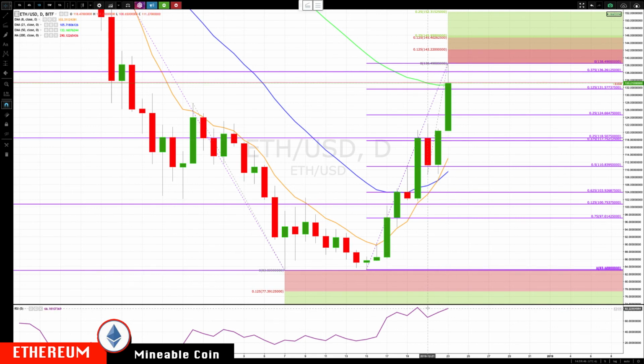Looks like we might eke out a divergence depending on how this closes today. We have a higher high in price action. Looks like we might just form an equal or lower high in RSI, so it's definitely waning momentum. So just keep that in mind in terms of your stops.